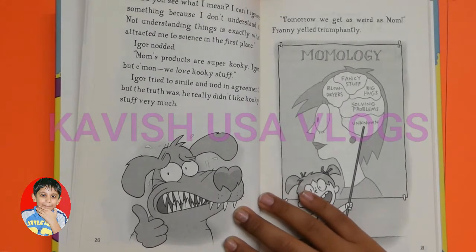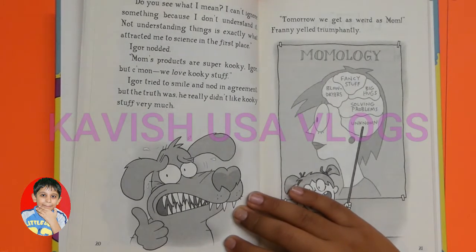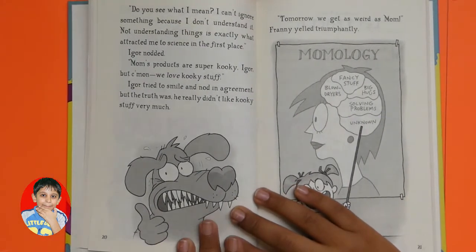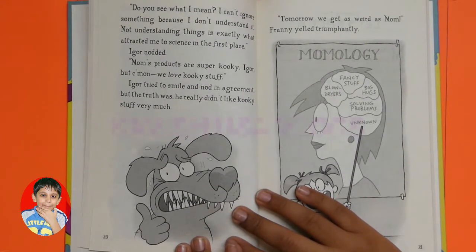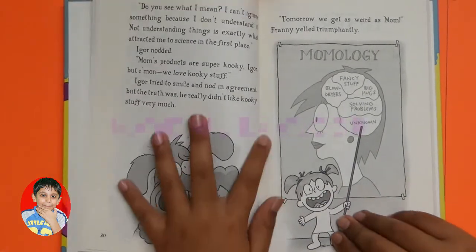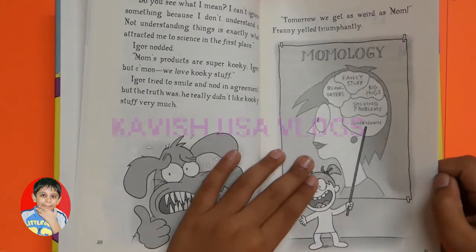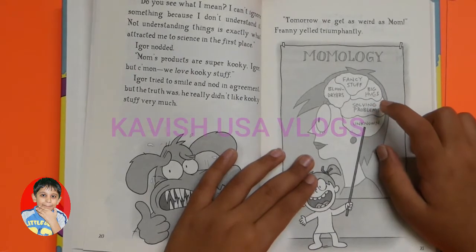Igor nodded. "Mom's products are super kooky, Igor, but come on. We love kooky stuff." Igor tried to smile and nod in agreement. But the truth was he really didn't like kooky stuff very much. "Tomorrow we get as weird as Mom," Franny yelled, triumphant. Momology. Blow dryers, fancy stuff, big hugs, solving problems, the unknown.